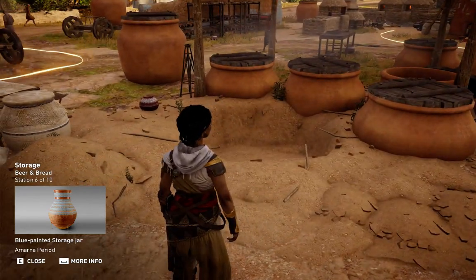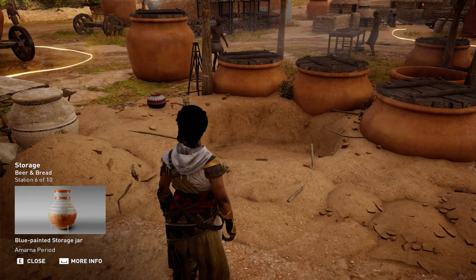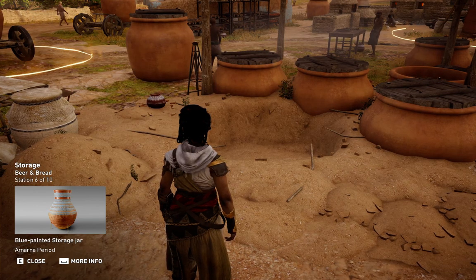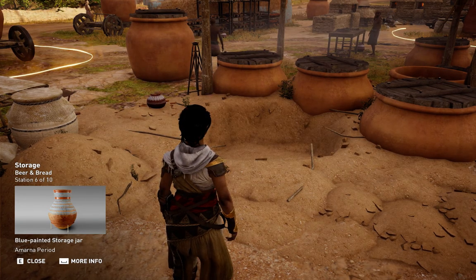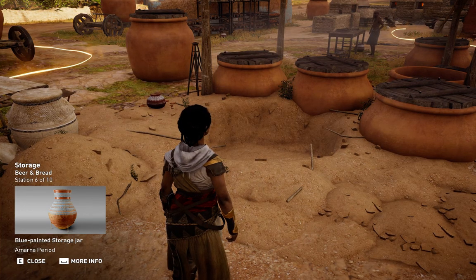Once smooth, the beer was stored in pottery jars and sealed with a clay stopper. It probably couldn't be kept for long and likely had a thick, pasty appearance and texture. Very little was wasted. Leftover grains were reused to make sourdough bread or combined with the next batch of beer.